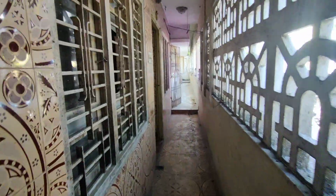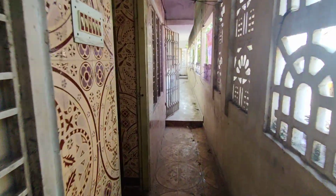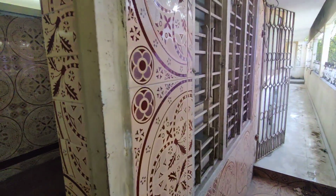So this is the outline. The staircase has 16 steps, and this is the entry here. This is the entry for the second floor tenant. It is a residential building at the second floor. We can see it is an old building, constructed more than 20 years ago.